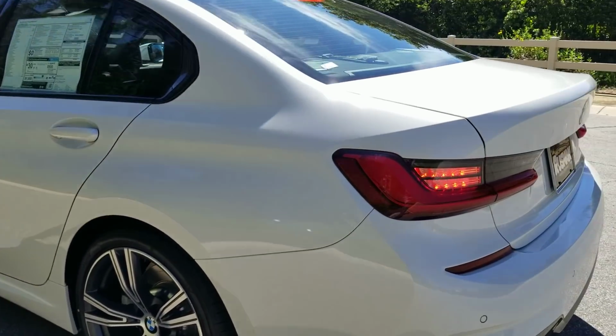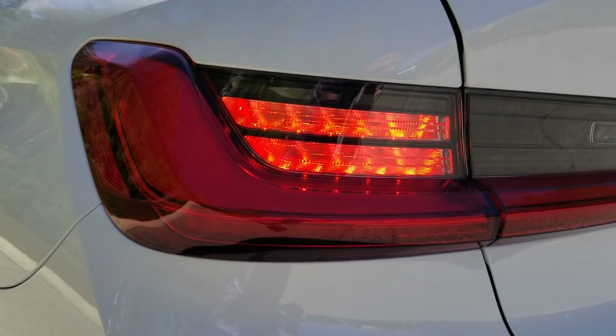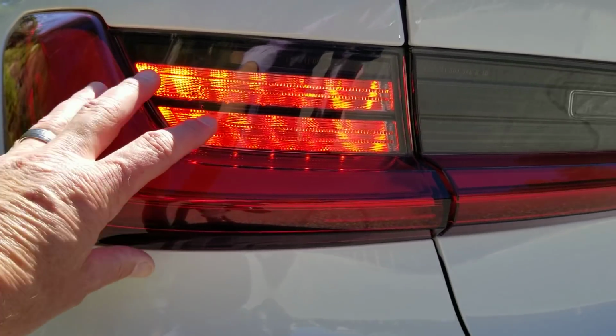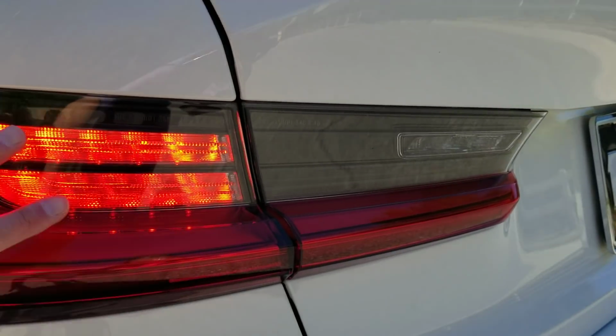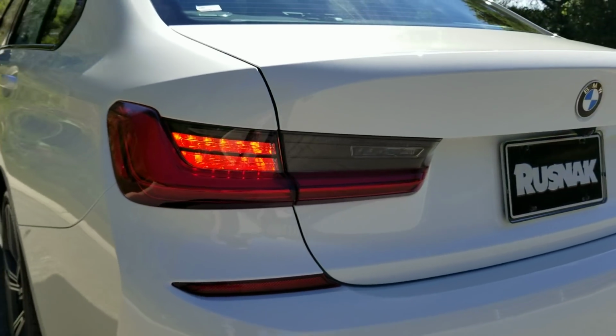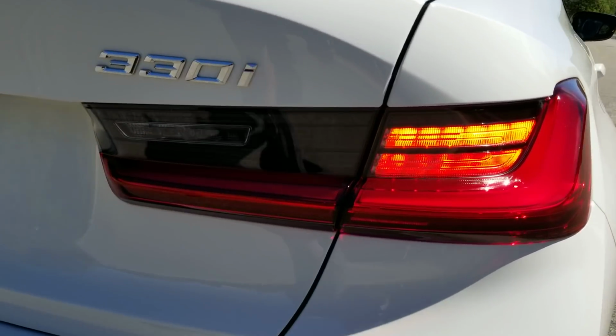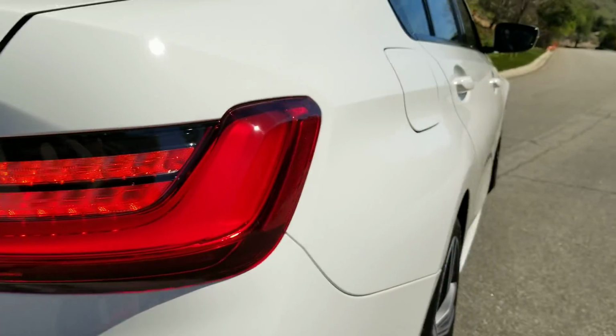And then you can see the rear lights and everything. I've really liked this because we've gotten rid of a lot of the giant red rear lights. As you can see, it's really gotten smooth, tailored. The LEDs don't have to have giant rear lights anymore. But just a really nice design.